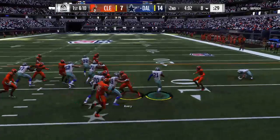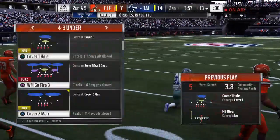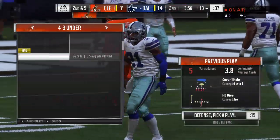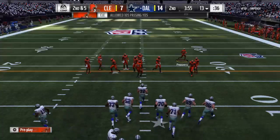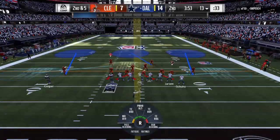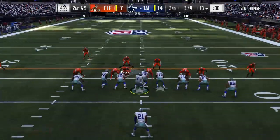They'll start the drive with Elliott. And he'll take this one up to about the 13. 5 yards is the tally on first down. That brings up 2nd and 5. I call that play a success. A nice inside run sets up a very manageable 2nd down. A very solid gain on that play.